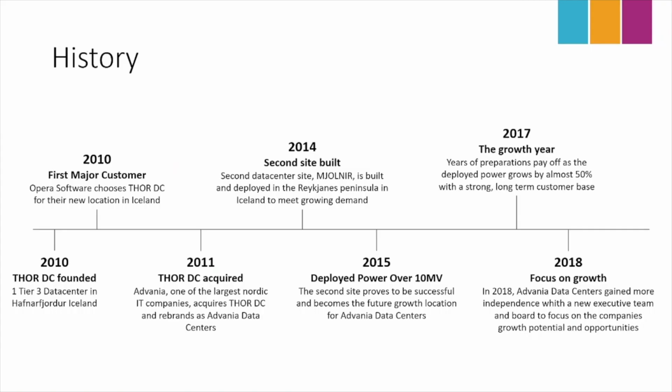The history behind Advania Data Centers: Advania acquired a startup in Iceland called Thor DC in 2011. And then in 2014, we started our second data center site in Iceland, which we call Mjölnir. And then we started growing pretty fast in that area, and today we have around 70 megawatts of power.